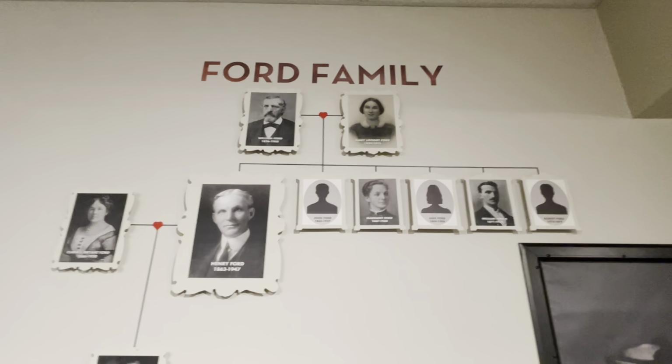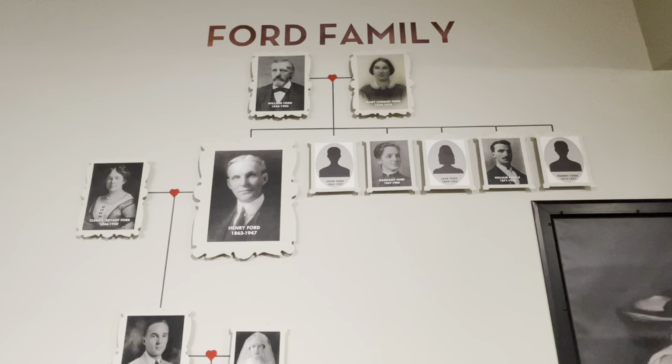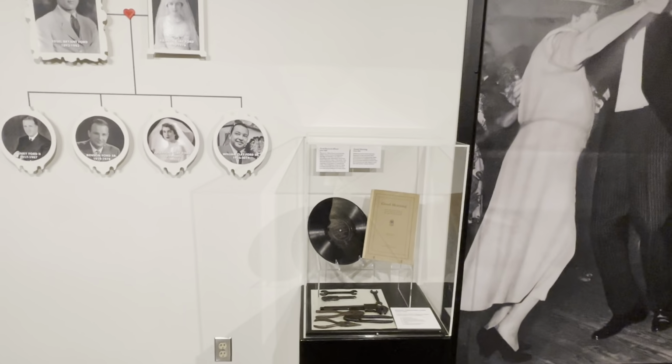And this is the Ford family. It's Henry Ford, 1863 to 1947, the inventor of the modern day assembly line. And there he is, Henry Ford.